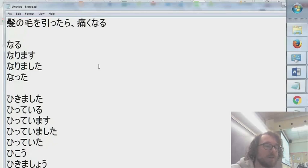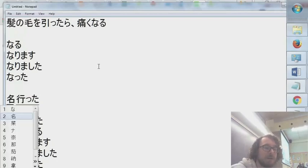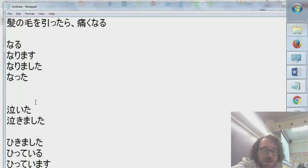And it's important you know that because if you say naita, it's something else completely. Naita means I cried. Actually, I think it would be naita, right? Or am I wrong? No, I was right at the beginning. Naita. So naita is cry. Which would be nakimashita, right? Like this, in the polite form, nakimashita. Which comes from naku. You see?